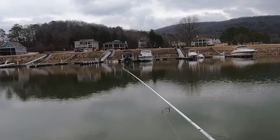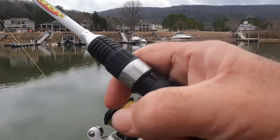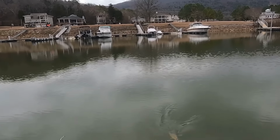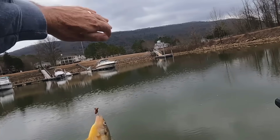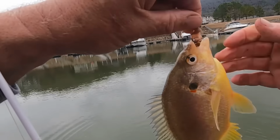Uh-oh, I think I see my line jump. Yep, he's on there. Let's see what this is. Oh, this is definitely gonna be a shellcracker. I can tell the way he's. Yep, there's your one right there. Oh yeah. Oh goodness, look here now.